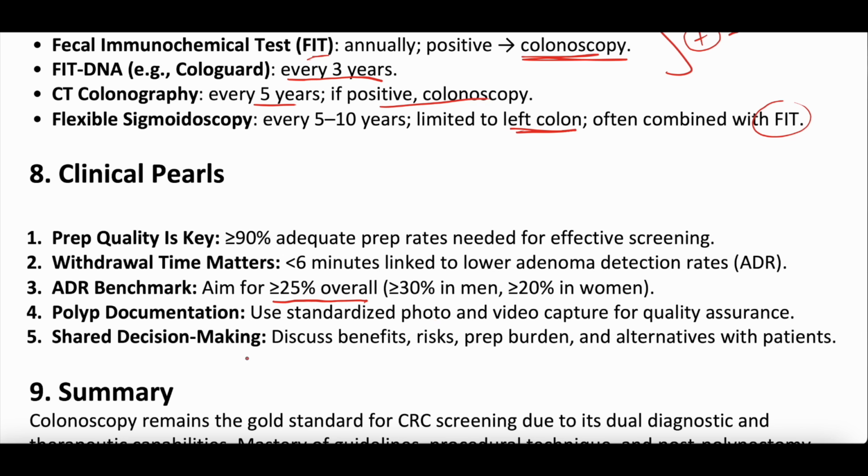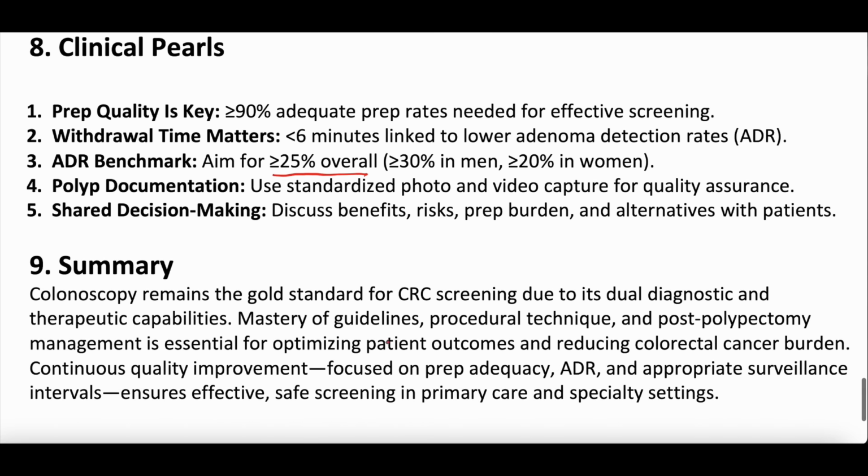And then shared decision making with patients to make sure that the things you're doing are what the patients want you to be doing. So summary, colonoscopy is the gold standard for colorectal cancer screening. There are alternatives, but colonoscopy is the gold standard. It has diagnostic and therapeutic capabilities, right? You can resect and get rid of the polyps before they become cancerous. A couple different guidelines. More screening with younger, procedural technique, post-polypectomy management is essential to optimize all this and reduce colorectal cancer burden.